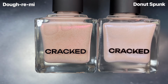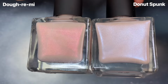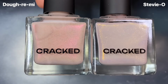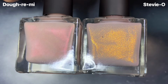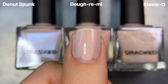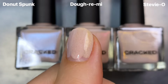Next for Do Re Mi, I wanted to show this next to Donut Spunk, which even though that one has this like white glazed kind of shimmer color, I thought the base colors were going to be more similar, but they surprisingly aren't. And then I also wanted to show this next to Stevie-O, which was from the Artificial Flavors collection over the summer, because again, I just thought the bases were similar. The shimmer in Stevie-O is more of this yellowy golden color, so I knew these weren't going to be exact dupes either way. But yeah, I was just surprised to see how different they all were with their base colors too. This is 2 coats of each.